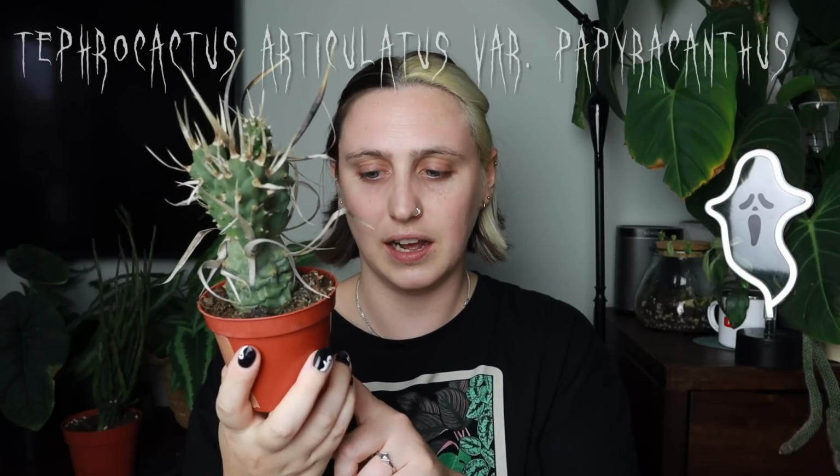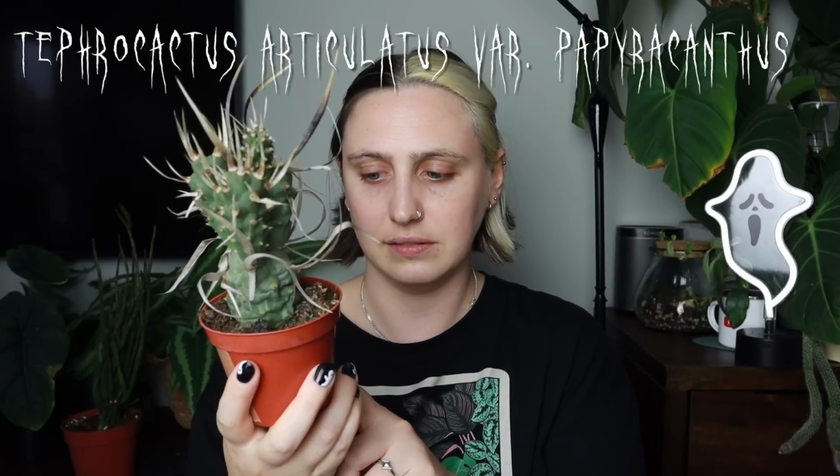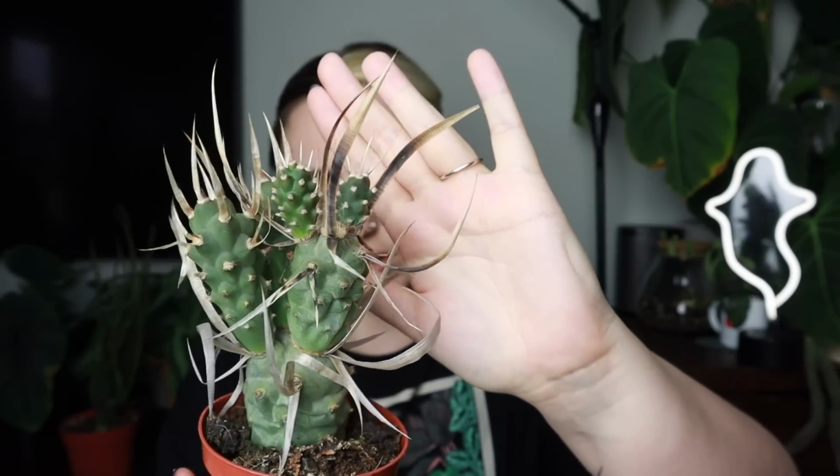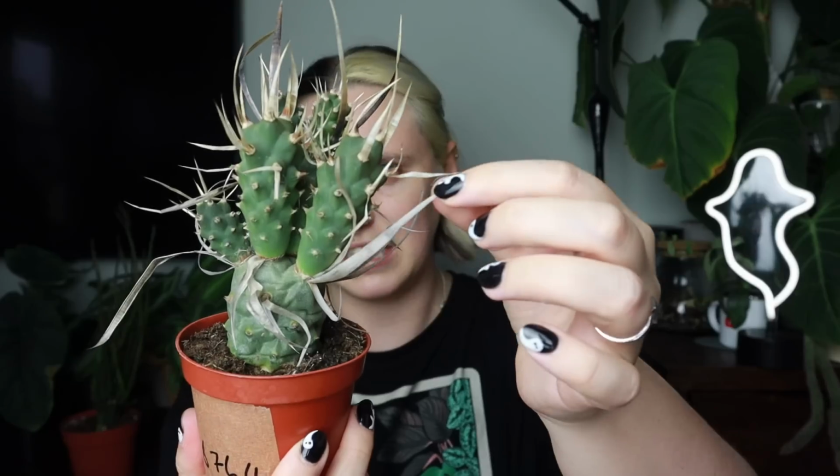This one is a Tephrocactus papyracanthus. I mean, I don't really think of that as a name. I'm still not great at cacti and succulent names. In my brain, this is the papyrus cactus because of the Papyracanthus name, and because if they weren't fingernails, they do kind of look like papyrus or old paper. I could imagine someone trying to make paper out of these. Maybe you could take them off and write little notes on them and tie them up and give them to a friend if you wanted to. But yeah, they look gross, and I kind of love how gross they look.